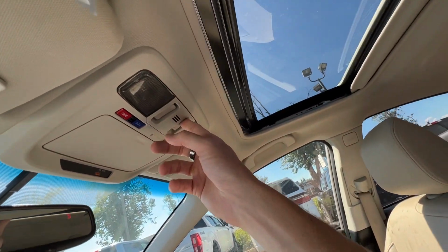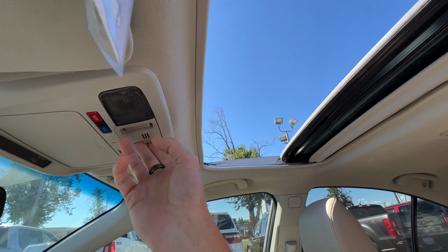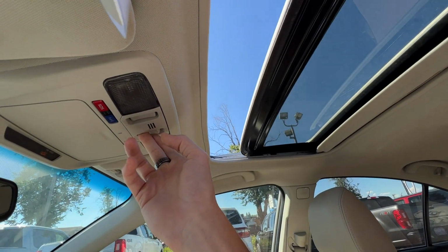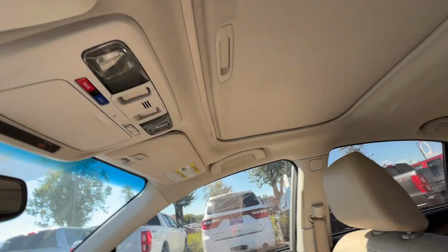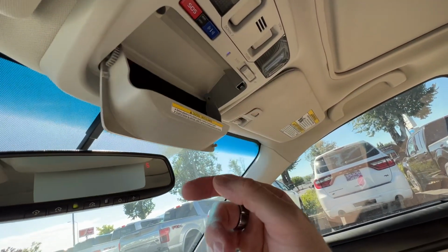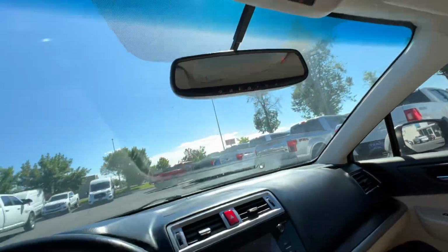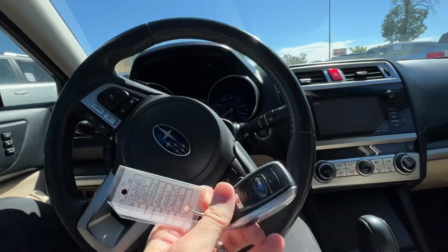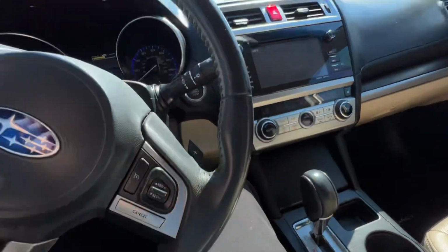Then we do have a sunroof here, which does open. If we hit the open, goes all the way open just like that, and you can close it again. And if you don't want it open, all you gotta do is slide this guy closed just like that. And there is a glasses holder. You got the SOS and information button there too. This is what your key looks like. You have lock, unlock, trunk, and your alarm on there.